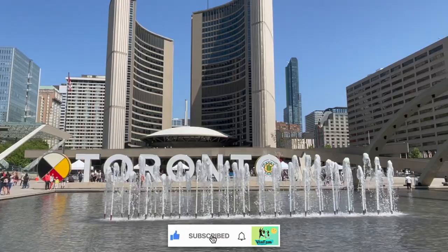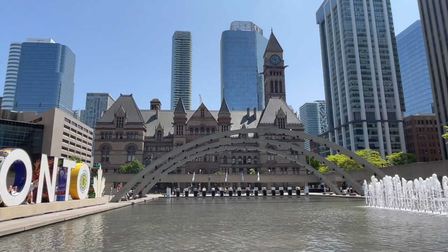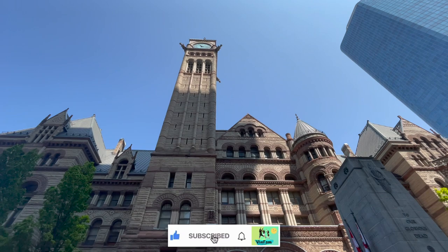This is where you can find Toronto's iconic sign. This is the stunning Toronto's Old City Hall that sits next door and features Romanesque architecture, including a 340-foot clock tower with gargoyles, and is now the third largest clock in the world. This historic Toronto building now serves as the Ontario Court of Justice.